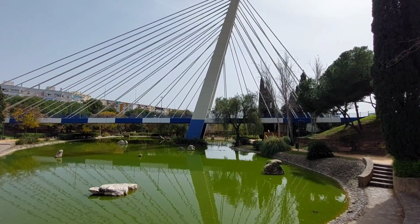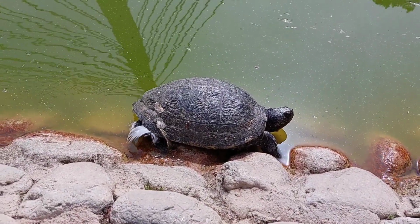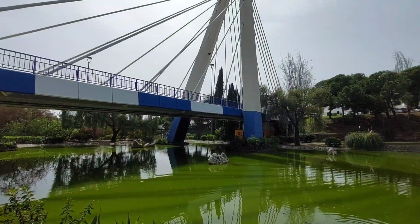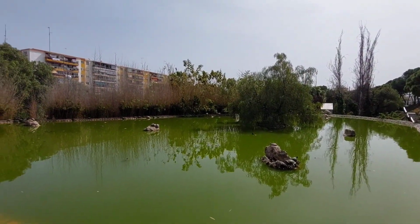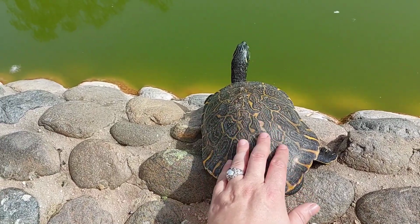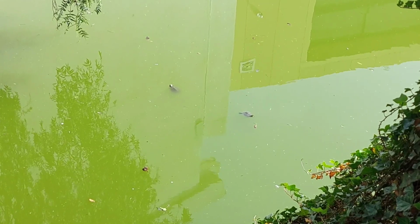So we're back at the park we visited in August, if you've seen that video. Now let me point out, this is a European pond terrapin and this is an introduced yellow belly slider. What's the difference? The first turtle is a European native species, it's native to Spain, whereas the slider is a North American species that has been reintroduced into the ponds here. But look at him, so tame you can even stroke them and you can make out the little babies in the pond there. So it's always very difficult to go into a park without it turning into a nature documentary.